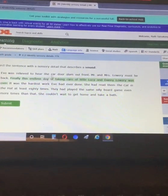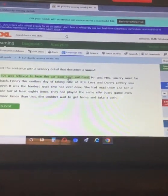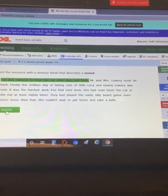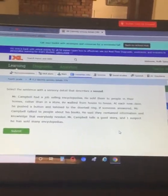Eve was relieved to hear the car door slam out front. There it tells me how the car door sounded. So I'm going to mark that sentence. And we're good. Okay, let's do a couple more.